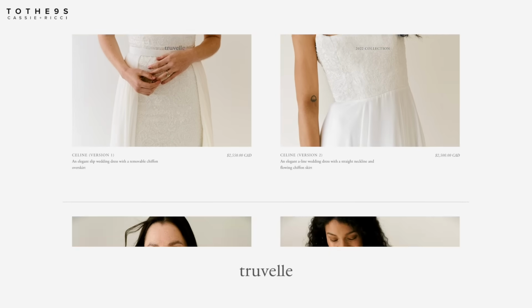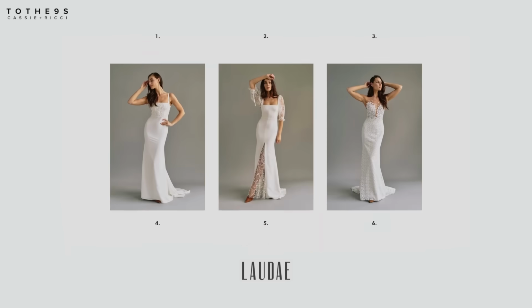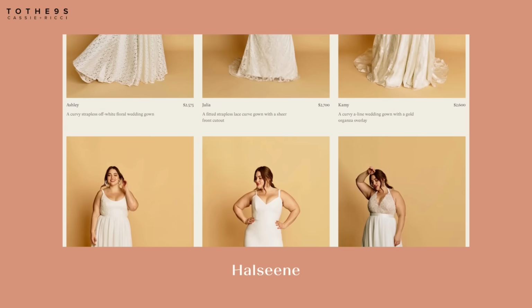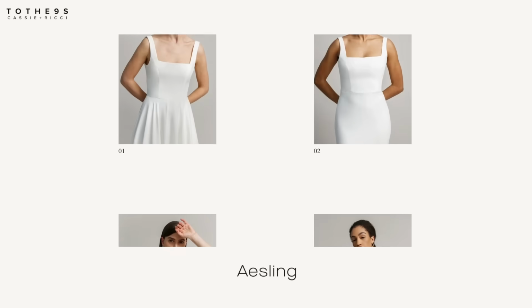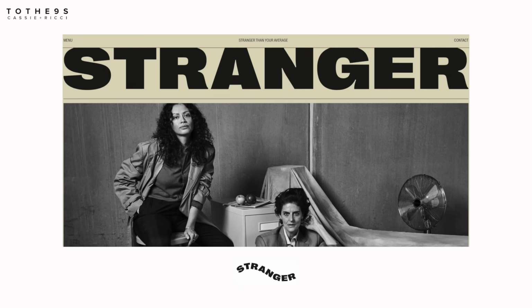Our next brand that was launched was Lode, and that got launched in 2013. Those all have fitted silhouettes, are spirited, fun, and kind of sexy. And then in 2019, we launched 2 brands. One is called Halcyon, which focuses on dresses for curvier body types. And then we also have Aisling, which is more focused on the sophisticated, really minimalist bride. And she also has a modeling agency called Stranger Agency.